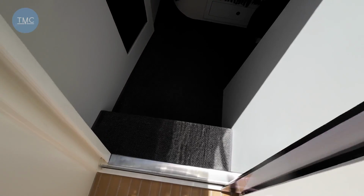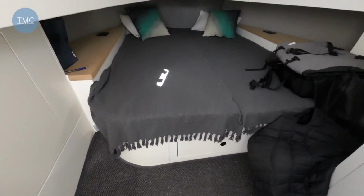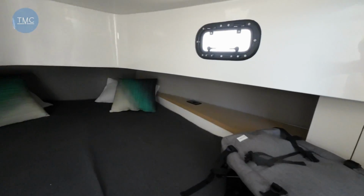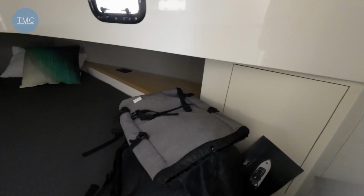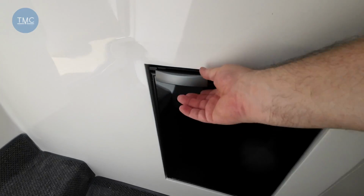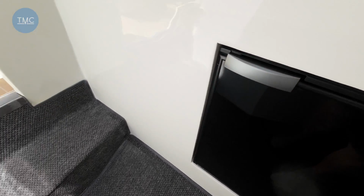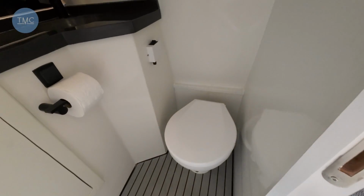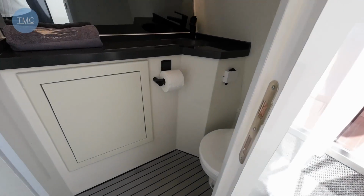So another thing I liked and I noticed was it's only one little step down into the cabin here. And then we've got a really good sized double. A little bit of storage shelving on the side there. Usual boat show paraphernalia there. But we've got some cupboard space in behind there. And if we pan around here, quite a nice little addition. Here's a fridge. Not sure if it comes with beer as standard. I'm sure that if you ask nicely, it might. And then we've got our heads, which is a good size actually. So we've got our loo in there, little sink, big mirror. So apologies for the reflection of me, but everything you need really for an overnight.